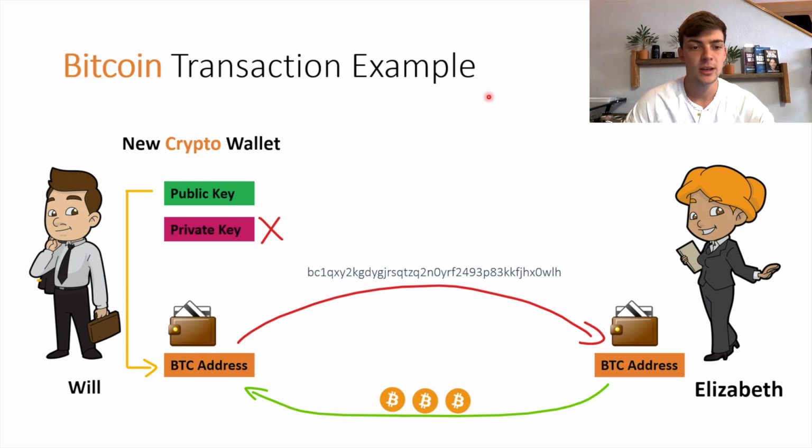All right, so let's look at a transaction example. Let's say we talk about Bitcoin. Elizabeth wants to send some Bitcoins to Will, but Will doesn't have any crypto wallet. So what he will do is go into his browser and create a web wallet, because that's the easiest and fastest way to set it up.